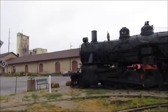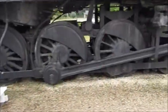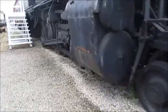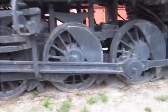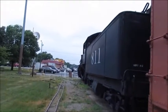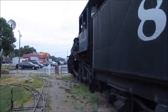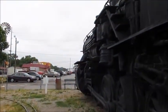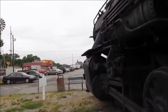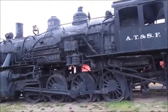Also, Atchison, Topeka, and Santa Fe 811 continued her career after being converted to burn oil. Also, Atchison, Topeka, and Santa Fe 811 was a switch engine in Chanute, Kansas. Then in 1952, Atchison, Topeka, and Santa Fe 811 was retired, then put in storage for 2 years, and then in 1954, Atchison, Topeka, and Santa Fe 811 was donated to the Atchison County Historical Society in Atchison, Kansas, where it can be found on display.